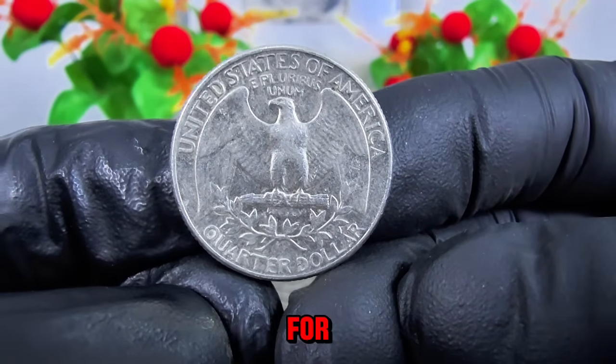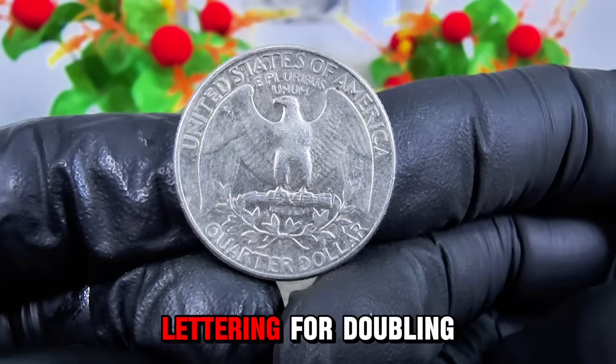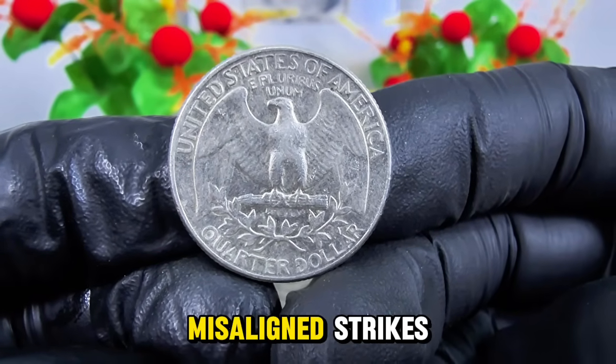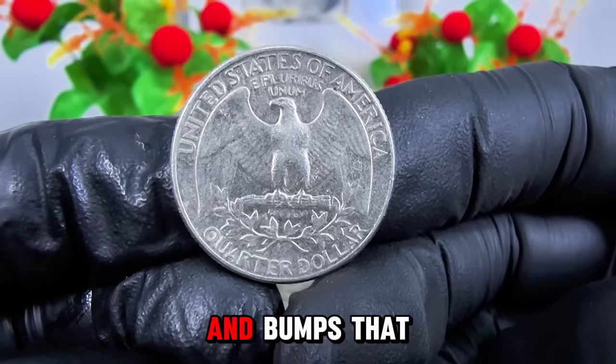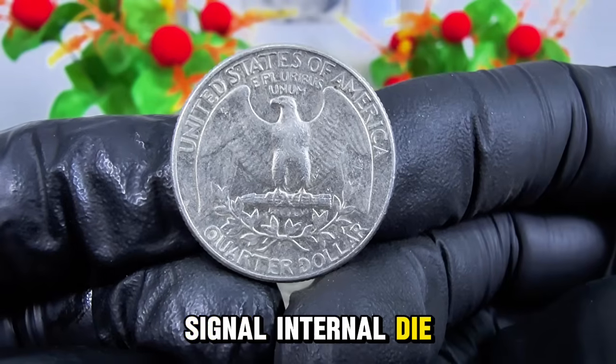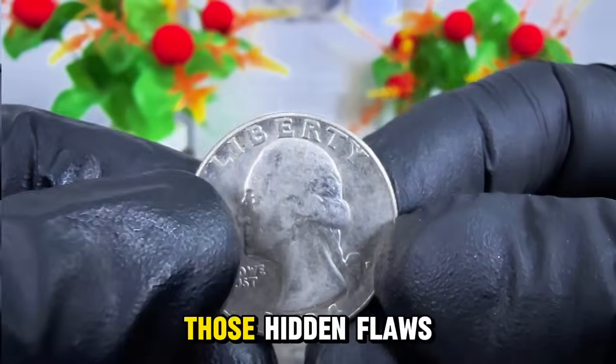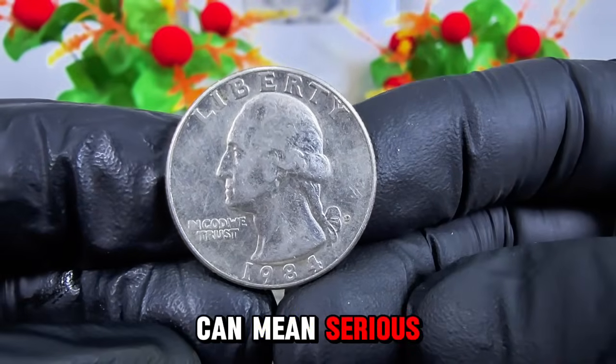So what should you look for? Always inspect the lettering for doubling. Check for missing design elements, misaligned strikes, or strange bulges and bumps that signal internal die failure. Even in well-worn coins like this, those hidden flaws can mean serious value.